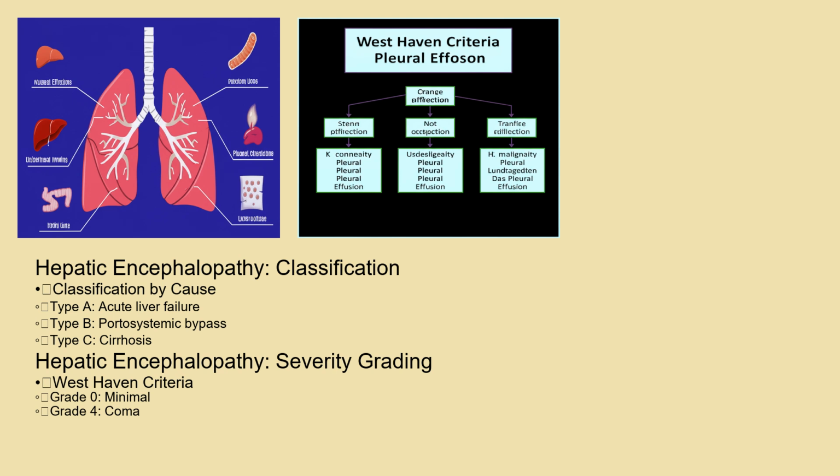Hepatic encephalopathy is often categorized based on its underlying cause and severity. One classification system distinguishes between types A, B, and C. Type A is associated with acute liver failure, type B with portosystemic bypass without intrinsic liver disease, and type C with cirrhosis. Severity is typically graded using the West Haven criteria, ranging from grade 0, which is minimal hepatic encephalopathy, to grade 4, which is coma. This grading system helps to assess the patient's condition and guide treatment decisions.